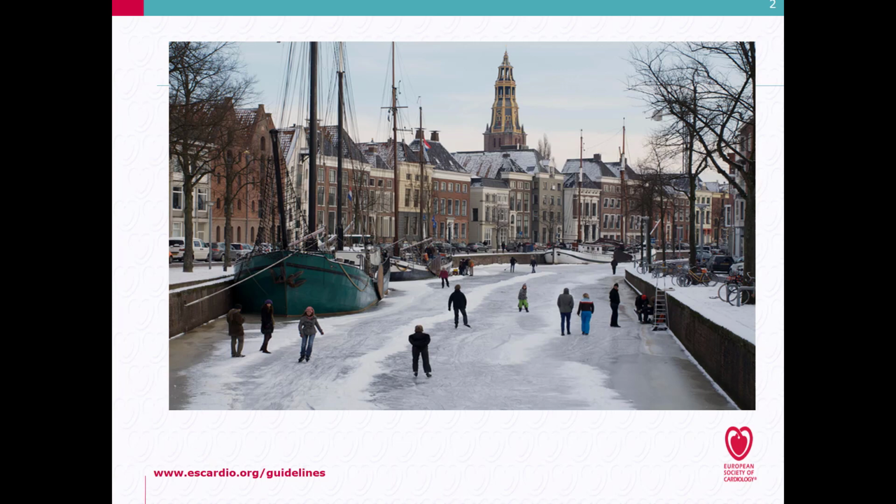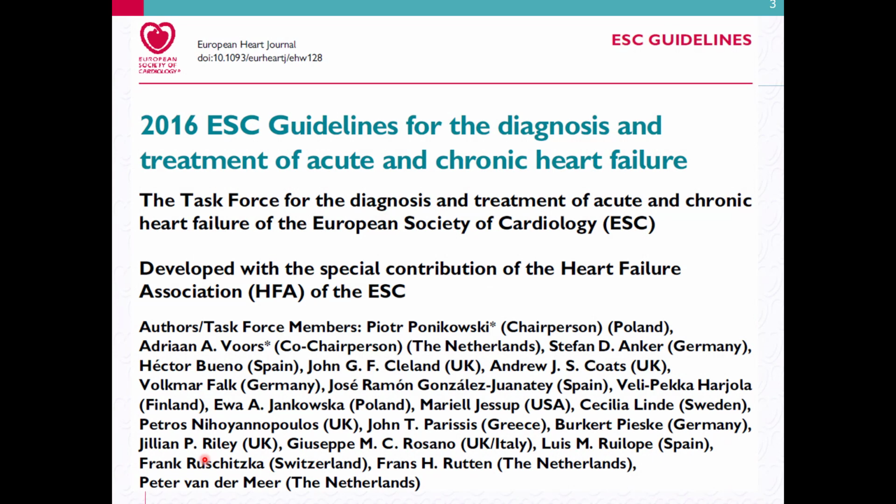So we'll talk this afternoon about heart failure. Last year the new heart failure guidelines were presented. We presented that at the ESC Heart Failure meeting in Italy, and I think there have been quite some changes in the guidelines, and I would like to highlight with you the changes in these guidelines.